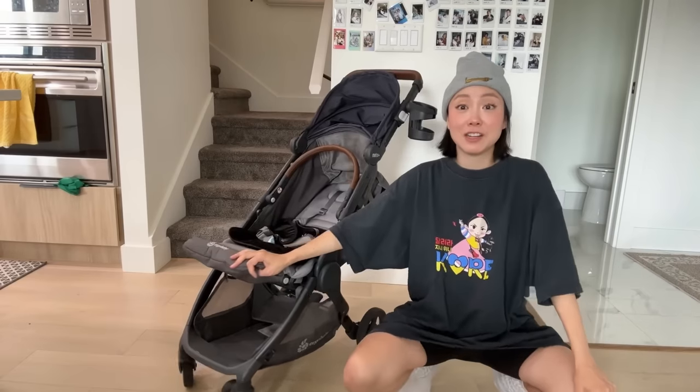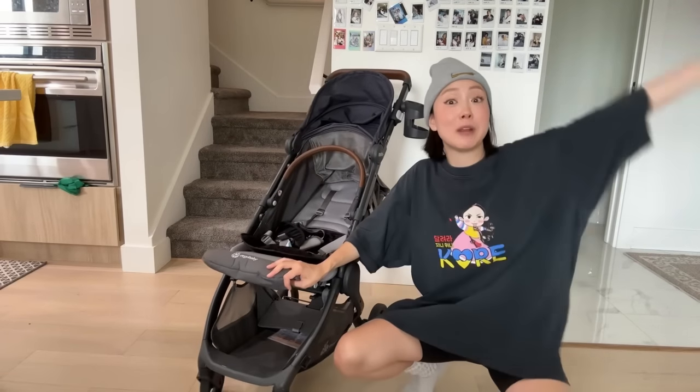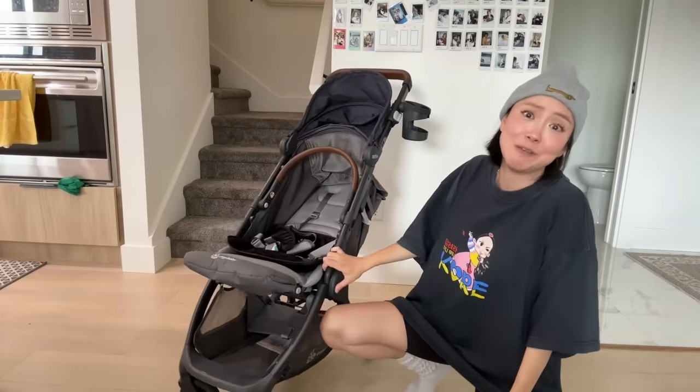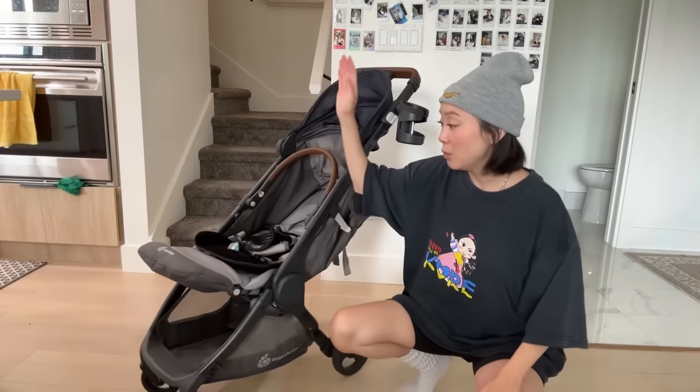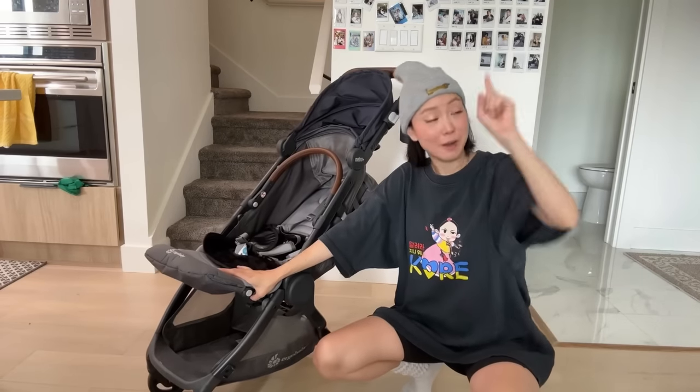One time we took this on a trail and Nari just screamed bloody murder because she was like, what is this? It's not good. So if you're going to a destination that is very unpaved, maybe go with a different stroller. So definitely a stroller, must pack.